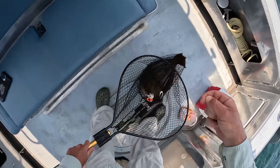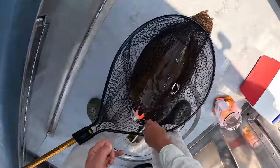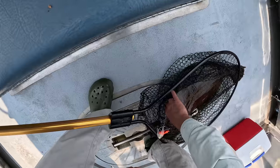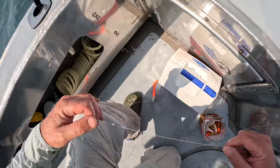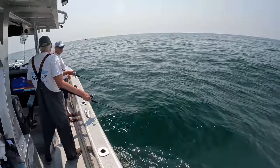That's the same. Whoa. He took line. Wow. Line taker. Oh, hey, and he fell off in the net too. Look at the size of that thing. You want the net? Netter? Because I'm up.